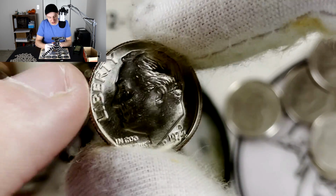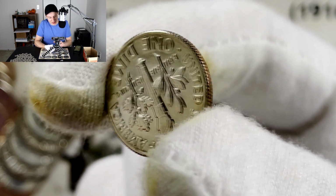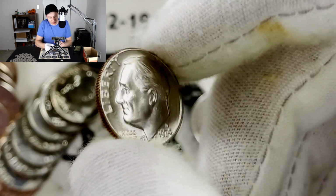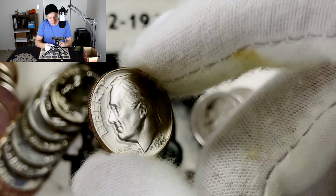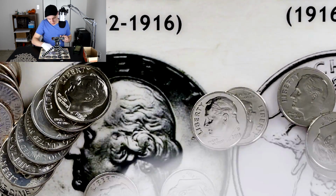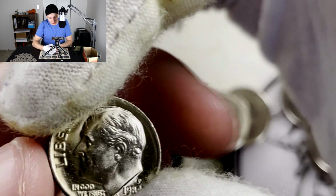1974 Denver. Just a gem, especially for that age. And it's even got this nice toning to it, sort of like a gold toning. I don't know, this may have come out of some sort of set. It's just a beautiful coin. I'm definitely putting that one to the side. And let me grab the one right next to it as well. And we'll take a look at that one as well.